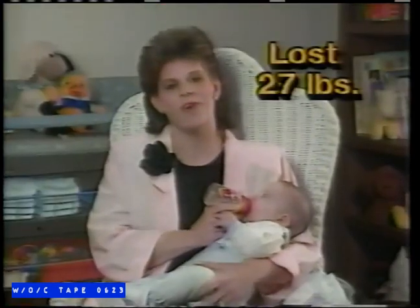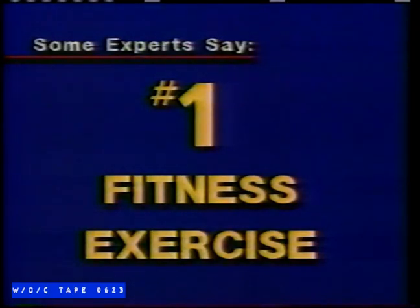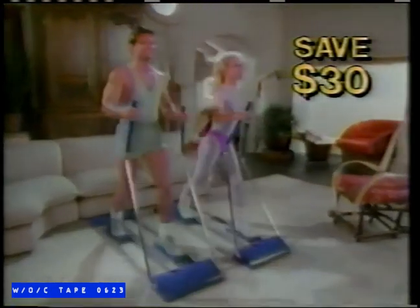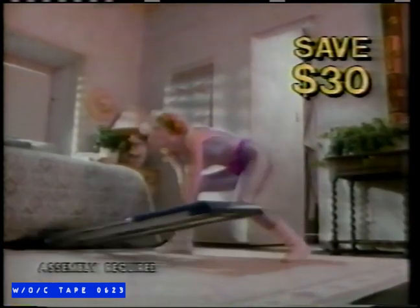After the baby, I was surprised how quickly I lost 27 pounds. An Easy Glider helped make that happen. Some say it's the number one fitness exercise, providing a superior cardiovascular workout and toning of chest, arms and back, calves, thighs and buttocks. You get aerobic workout, you get muscle tone workout and development. It's a better workout. The smooth fluid gliding action means low impact. Get away from the shocks and injuries of jogging. And unlike exercise bikes, all major muscles get an efficient workout. Plus, this handsome unit folds down quickly for easy storage.